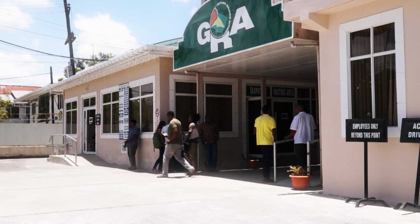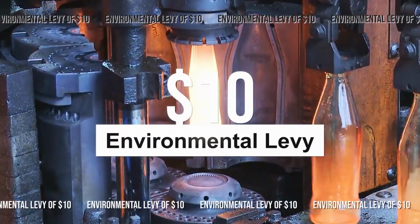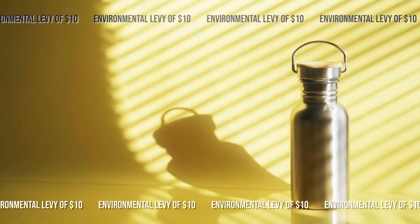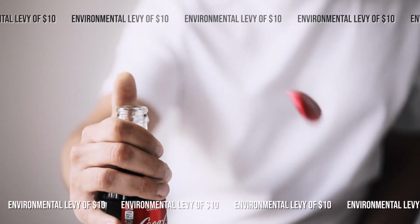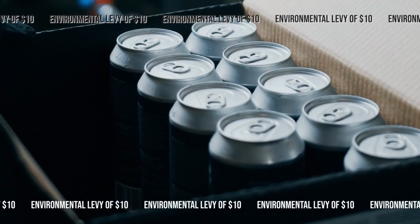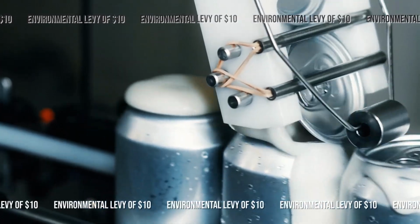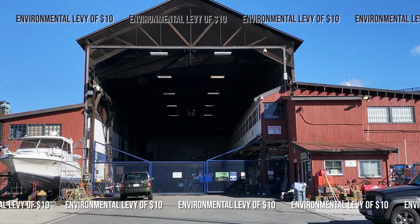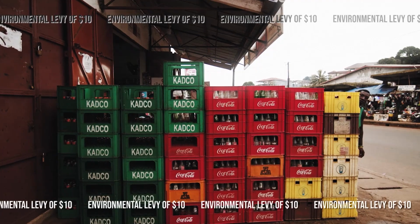Subject to Section 7A of the Customs Act, Chapter 8201, an environmental levy of $10 shall apply on every metal, plastic, or glass container of alcoholic or non-alcoholic beverage or water. Importers, local manufacturers, and producers of such products must pay the levy upon importation, warehousing, or removal of the product from the warehouse, factory, bond, or any other place of storage.